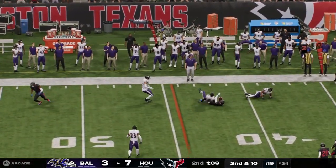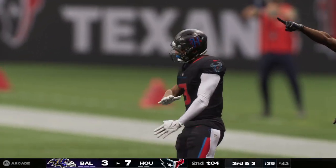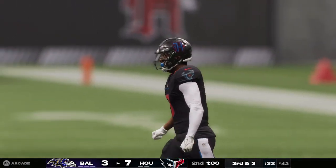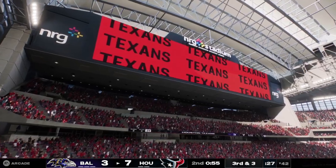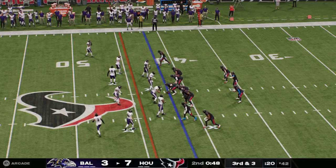That's into the hands of Dell on the right side. And that'll go for a gain of 7, and it's going to set up 3rd down. Well, let's give some credit to the big boys up front in the trenches. They knew that blitz was coming. They held up just long enough that the quarterback could get that ball out safely and results in a completion.